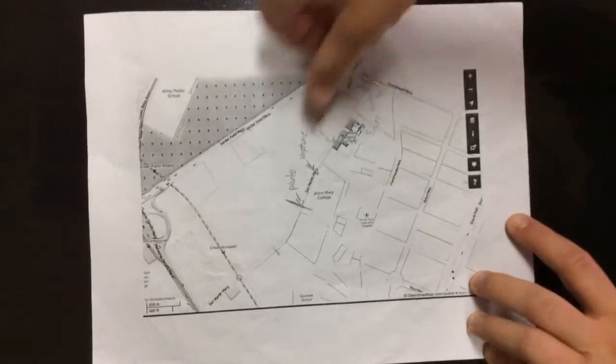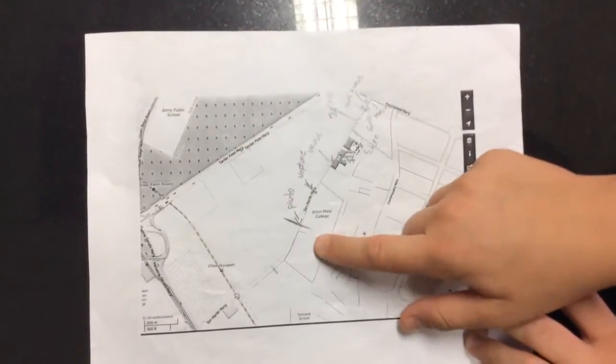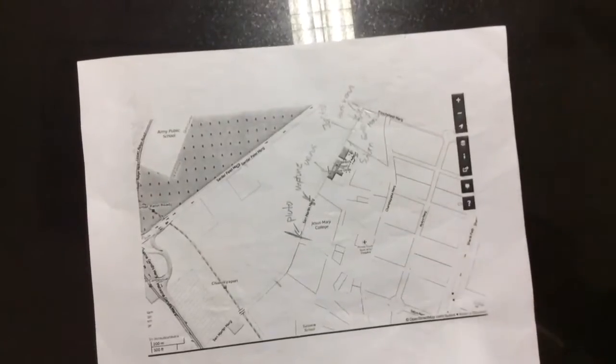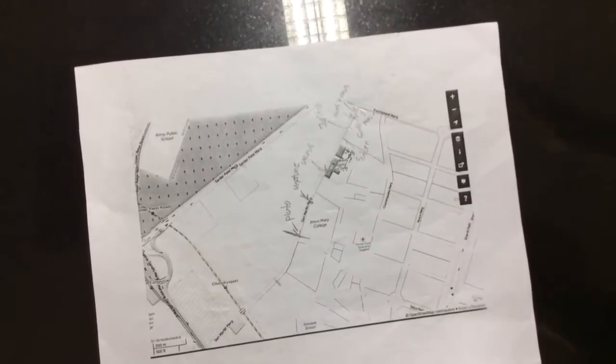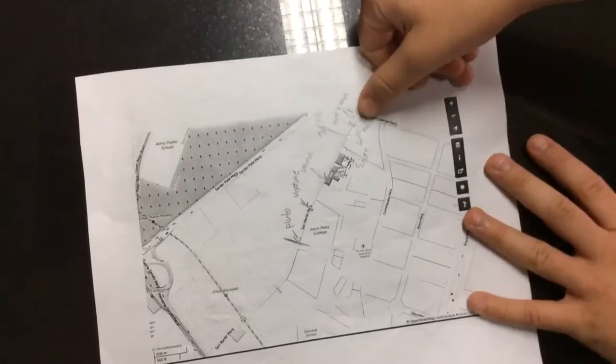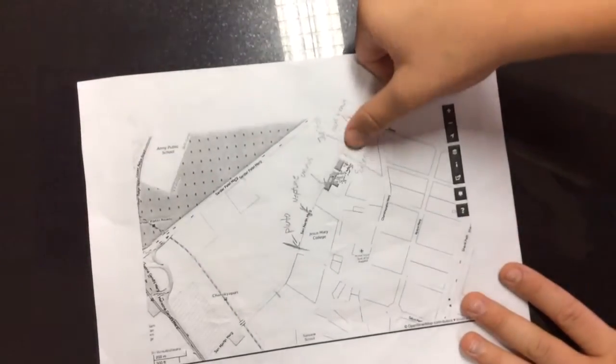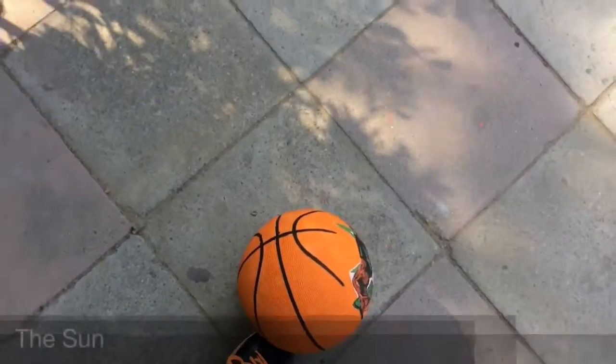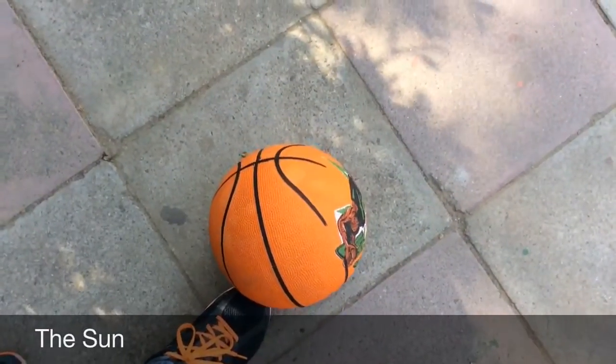This is how far we walked all the way from AES to Jesus Mary College, about 947 meters. For scale, we shrunk down the solar system about 6 billion times. The planets are Mercury, Venus, Earth, Mars, Jupiter, Saturn, Uranus, Neptune, and Pluto. We begin our journey of the solar system with the star commonly known as the Sun.